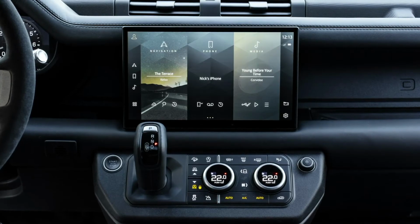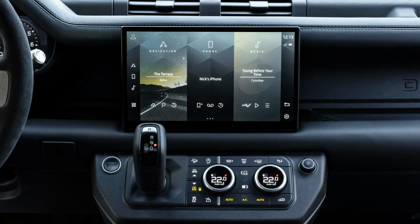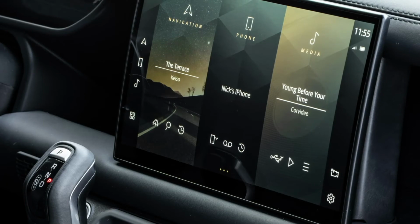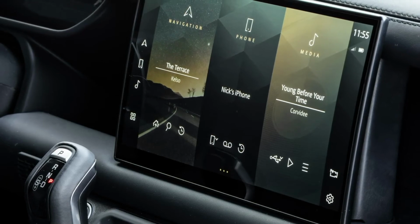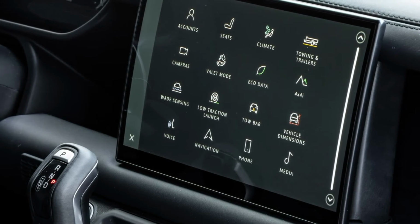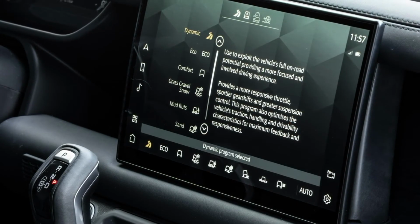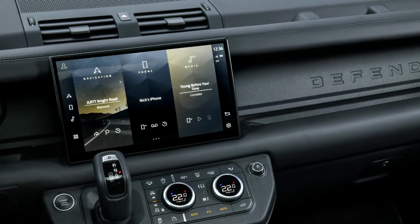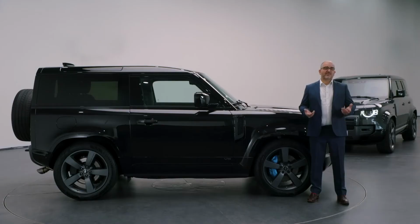22 model year Defender will introduce the option of a larger 11.4-inch Pivi Pro touchscreen, the latest word in Land Rover in-car technology. The configurable home screen puts everything you need within 2 taps and reduces distraction. The larger interface enhances this experience, whether controlling your media, setting navigation, or using Defender's advanced 360-degree surround camera system.